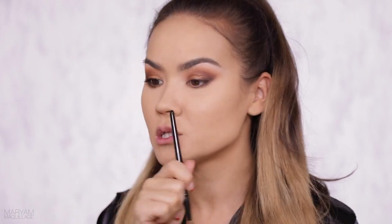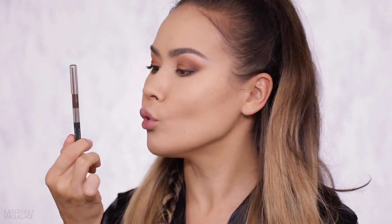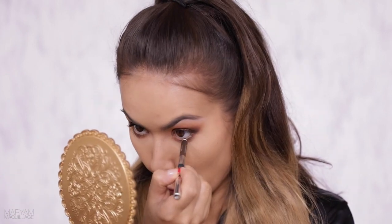See, the shadow is not too dark. It's not too overwhelming that you look like a completely different person. It still enhances your eye shape, or my eye shape in this instance, but it's not changing it. It's just enhancing it. Next, I'm gonna take my favorite waterline pencil. This one is by the Estee Edit. And I'm gonna take this side, which is the tarnished gold. I'm gonna use it to line my waterline.